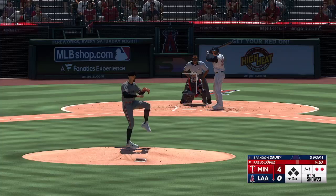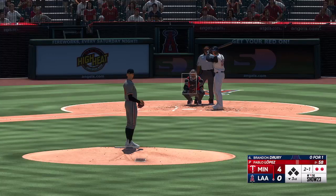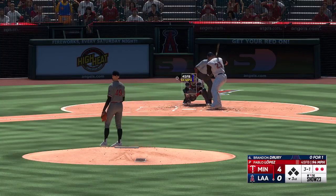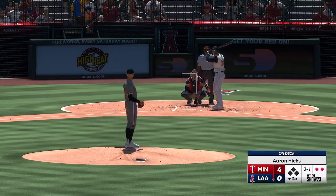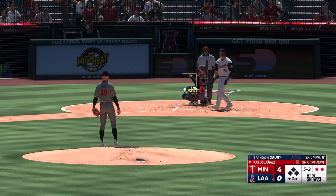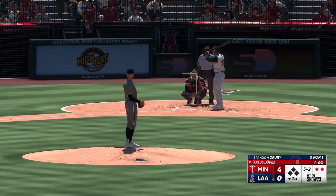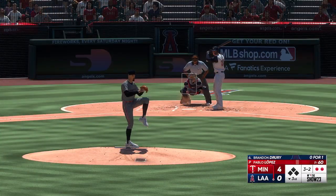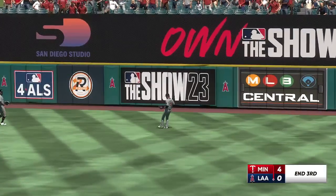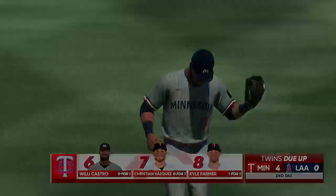The 1-1. And a good eye there. 2-1. Misses off the plate. And now three balls and a strike. And the right-hander deals. And that one is lifted in the air. Margot in pursuit. Puts the squeeze on that one, and that'll end the inning. Angels go quietly there. They trail it here 4-0.